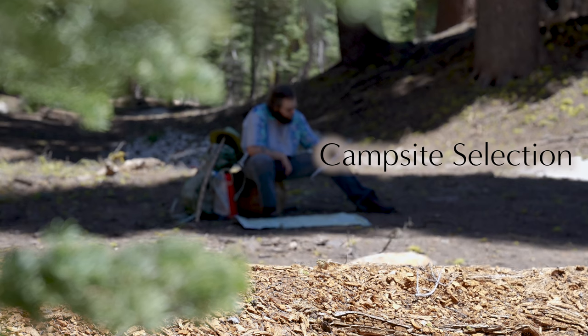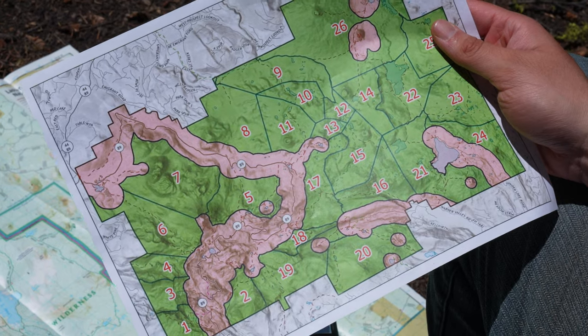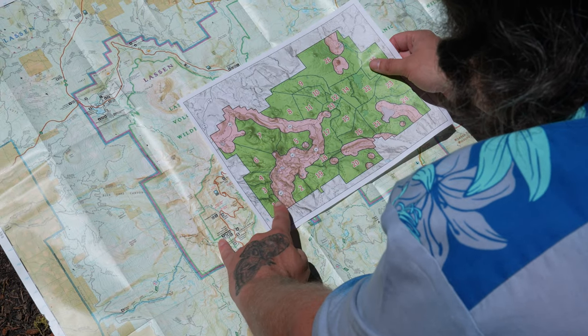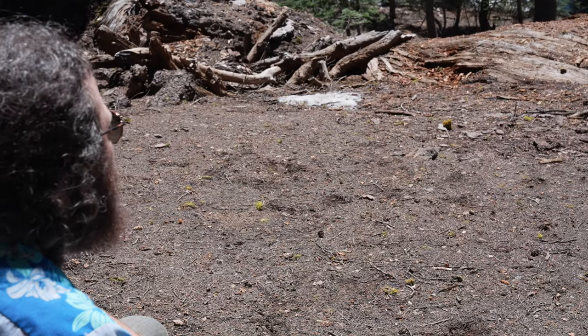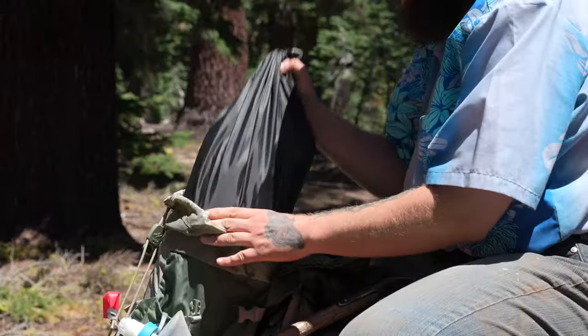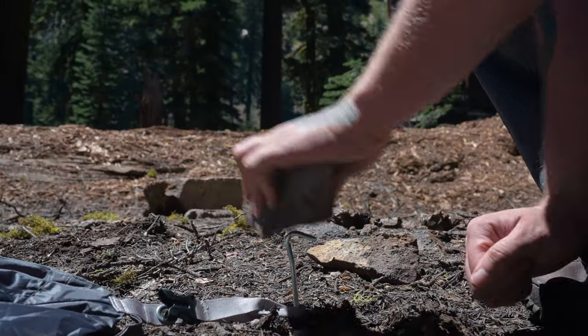There are no designated campsites in the Lassen Volcanic backcountry. Some areas are closed to camping to protect visitors and park resources. Make sure you are camping only where permitted to do so. Select a campsite on durable surfaces, and if possible, choose a pre-existing site to limit damage to other areas.